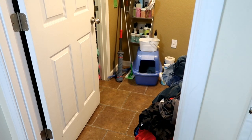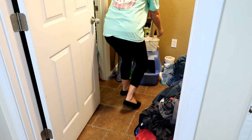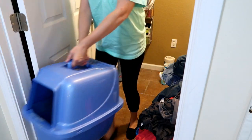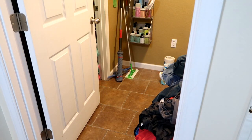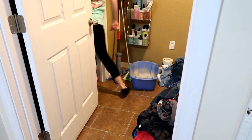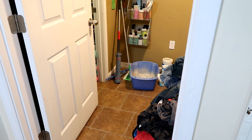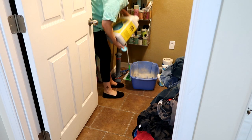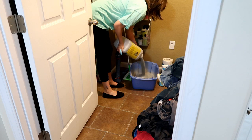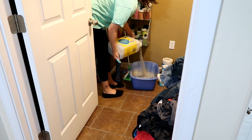The next task is Bella's litter box. Now, I will not say that Bella's litter box gets cleaned out once a week or twice a week. It just really depends on how much she uses it. And today was one of the days when it needed to be completely cleaned out. So I took her litter, I dumped it into the trash can, and then I just gave her a whole new litter box full of fresh litter.